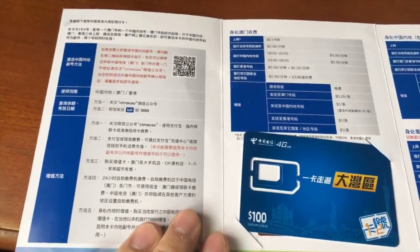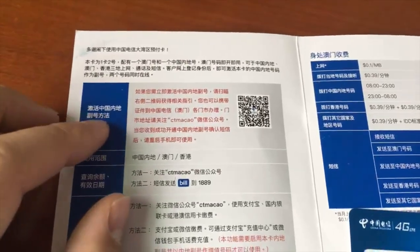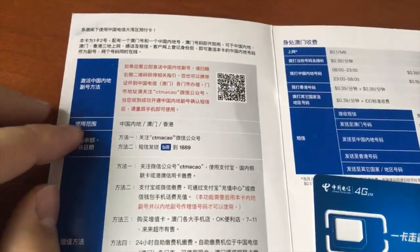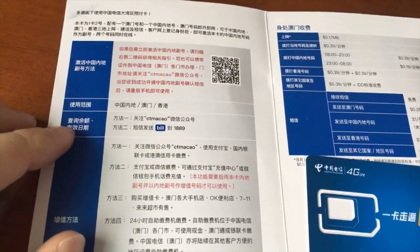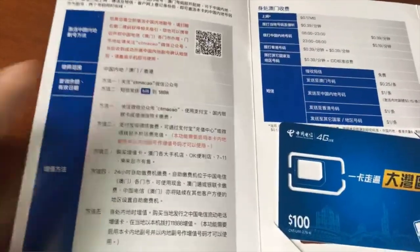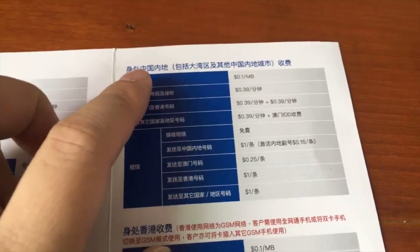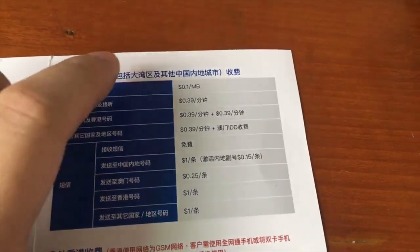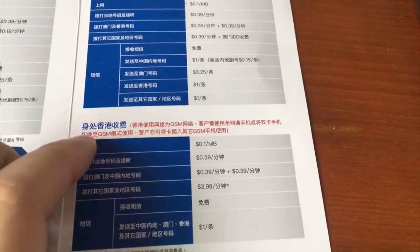There are some instructions, however, all the instructions are in simplified Chinese. Here is how you activate the mainland Chinese number. This one is the coverage of this SIM card. Here is how you find the balance and the expiration date of this SIM card. And here is how you top up this SIM card. This one is what the charges are when you use the SIM card in Macau. Here is what the charges are if you use this SIM card in mainland China, including the Greater Bay Area and other mainland Chinese cities. Here is the cost when you use it in Hong Kong.